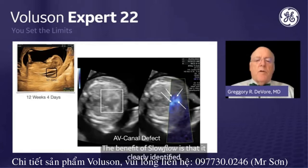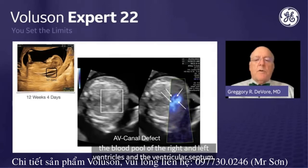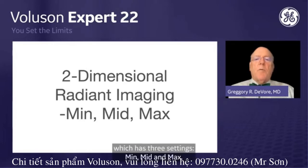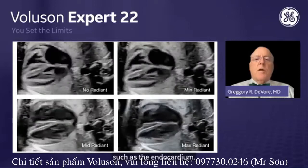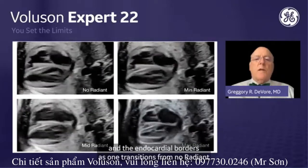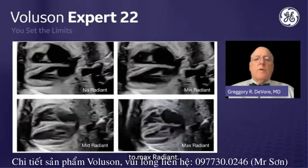The benefit of slow flow is that it clearly identified the blood pool of the right and left ventricles and the ventricular septum. Another new feature found in the Expert22 is two-dimensional radiant imaging, which has 3 settings: min, mid, and max. Radiant imaging highlights highly reflective structures such as the endocardium. Notice the gradual increase in clarity of the boundary between the blood pool and the endocardial borders as one transitions from no radiant to max radiant.